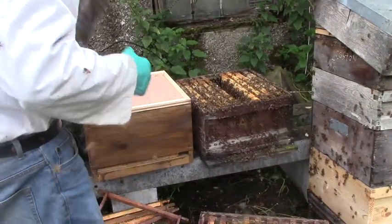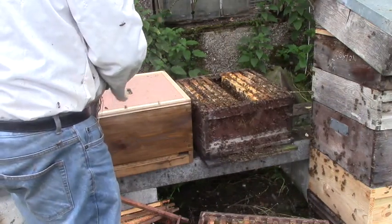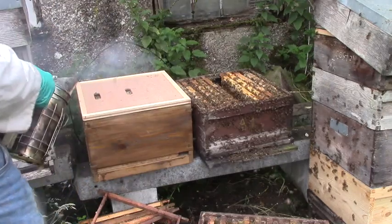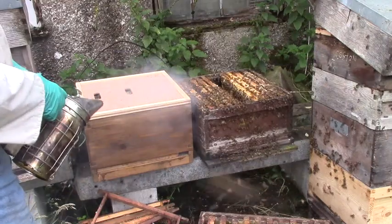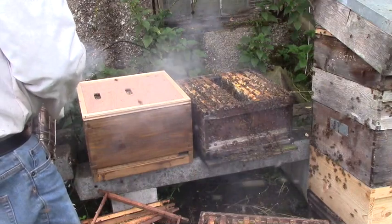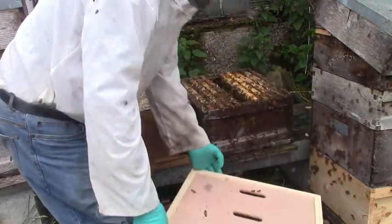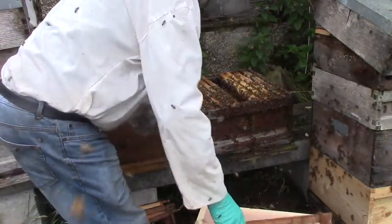Right. Well, I've got Jenny's crown board and entrance block. Now I'm going to shake some of those bees in with the queen. Then I'm going to put that brood box on top of Jenny's brood box for the time being. So this can come out for a moment. Need some more spare frames to go in.